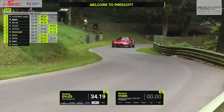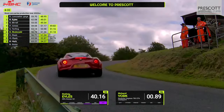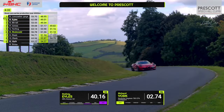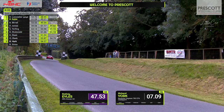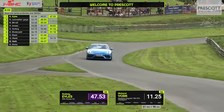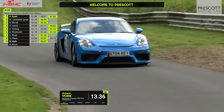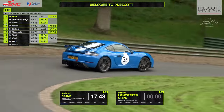Rodney Isles is on your screen now. He fended off all the Porsche combatants last weekend to take the class win, and was trying to get within the class record with less than a second. So he's looking to put, yeah, there he goes. He's just set a 47.53 that's put him back on top on the practice runs. This is third practice.